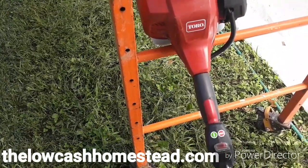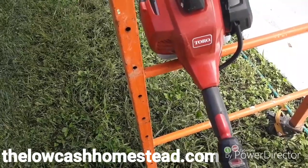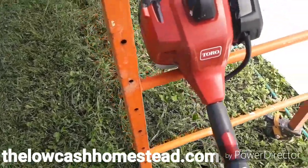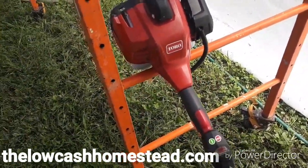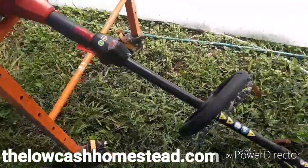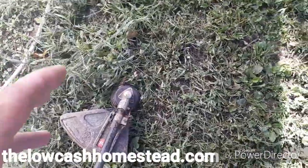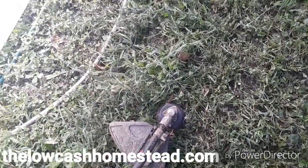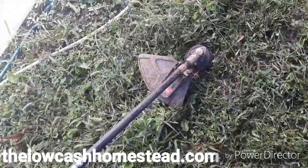I don't really like Stihls. For me, they've just been finicky. I find them finicky to operate. This Toro fires up every time, runs like a champion, has plenty of power. It also has this really great feed head where you just line the marks up, feed the line through, and then crank the line in, so you're not trying to fiddle with a crazy spool all the time.